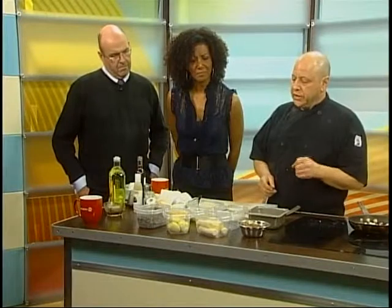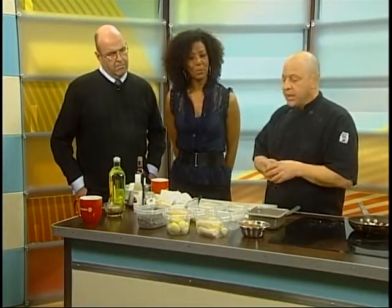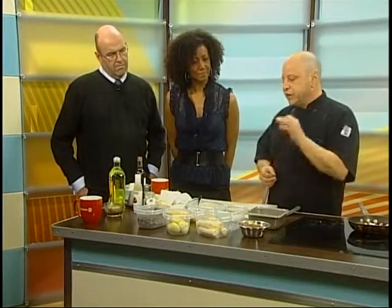Hearts of palm, if you've never had them, are indigenous to Costa Rica, and they are actually the center of a palm tree. And they're absolutely phenomenal. Unfortunately, you can't get them fresh up here. It's very difficult. They're canned, right? Yeah, but they're still really, really delicious.